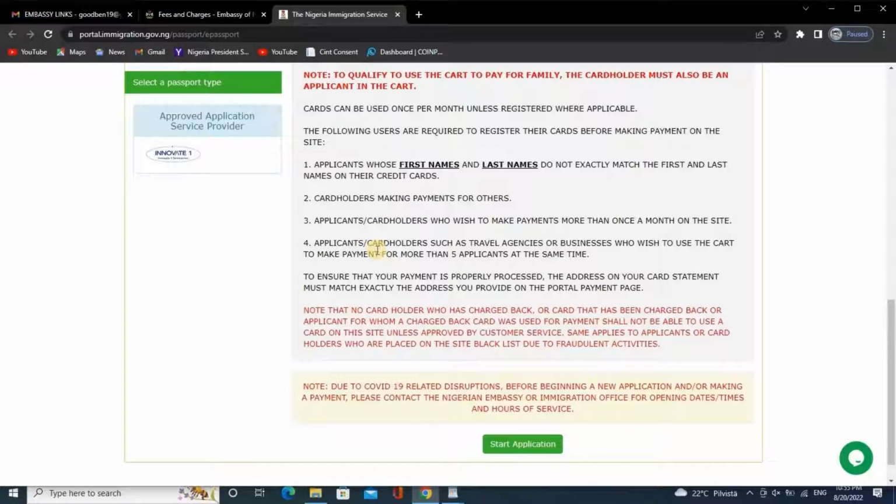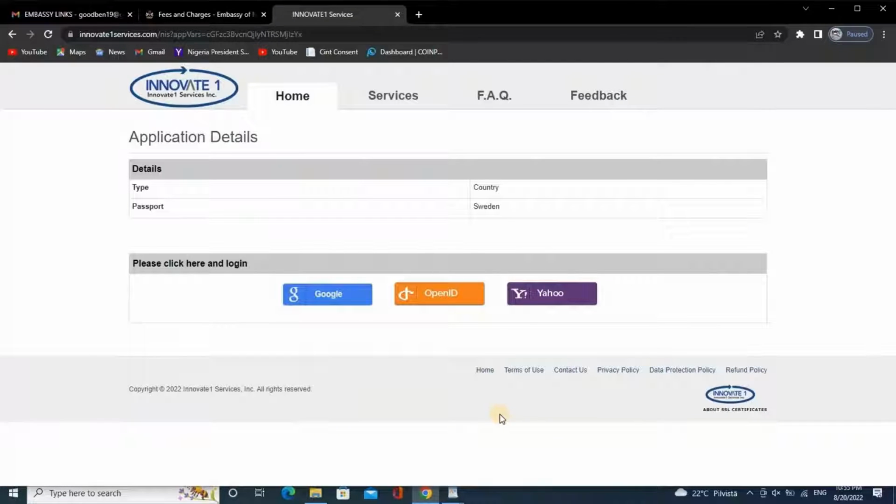Read again the instructions and guidelines carefully before filling in the application. Please read through this section carefully before you proceed. In case you are applying to renew an expired passport, you need to keep the old passport beside you because you will need some details, like the passport number and the date that it will expire. Then you can start the application.